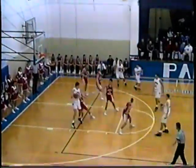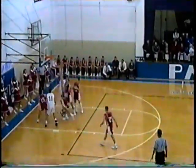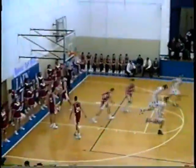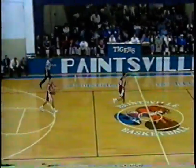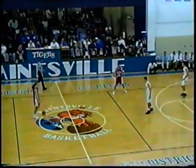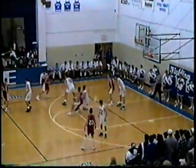Off to Conley. Head of the key to attack it. Down low to Van Hoos. Turn around. Jumper won't go. Tipped around. Van Hoos again. Got it. J.R. just hung in there and stayed with that. Made a beautiful move. Missed the first shot and just stayed with it. 13-0. The Paintsville Tigers out to that lead over Sheldon Clark. 3:50 to play first quarter.